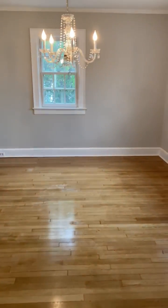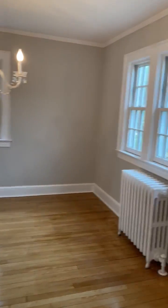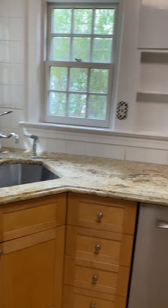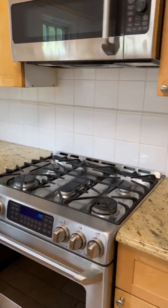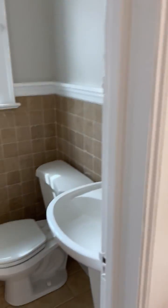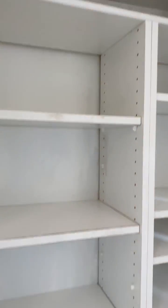And then we've got a beautiful formal dining room, all Pella windows, and then of course wood floors. And we go right into the granite eat-in kitchen, which is quite nice. We're on natural gas here. Got sewers. And then you've got a half a bath here. And then in the kitchen area, we've got a lovely, large pantry.